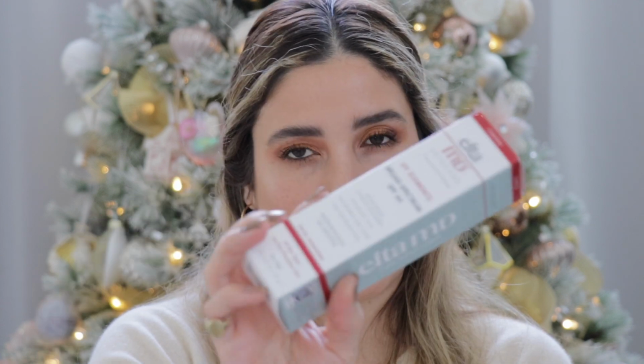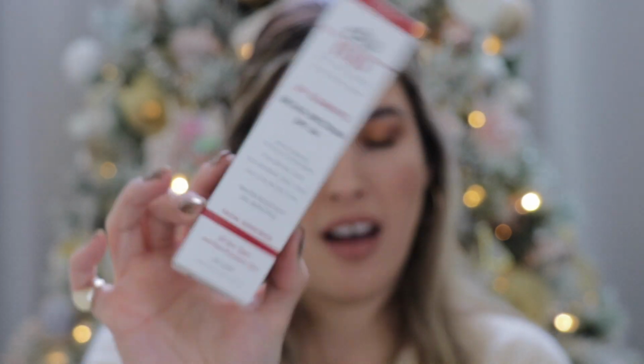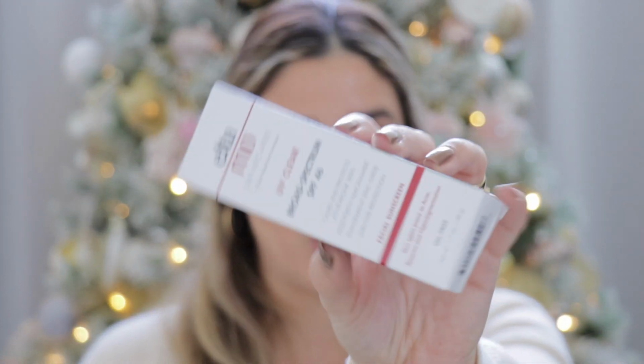But I have found a few, I would say maybe a total of 3 to 4 different sunscreens that are amazing, and the ones that I reach for a lot are the Elta MD ones. So I got the tinted Elta MD UV Elements Broad Spectrum SPF 44. I have used these for a while now, and then I also got the UV Clear Broad Spectrum SPF 46.